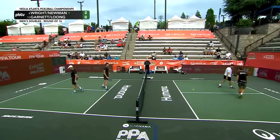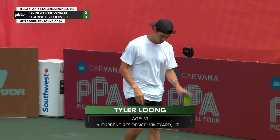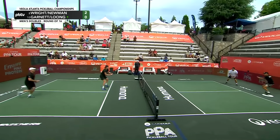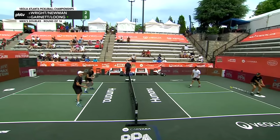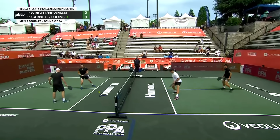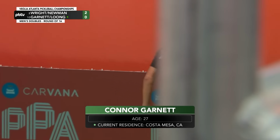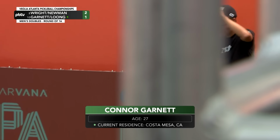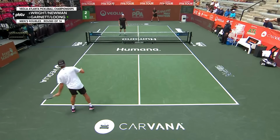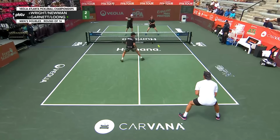Out. Adam, the other shocking thing for me as I look this up, Newman and Wright have an 85% winning percentage. They're 99-17. They're looking for their 100th win here today. Awesome. Point. And Matt Wright gets himself a calf tattoo. Nice movement up at the kitchen from Tyler Loong. Great pickup at his feet, and he didn't just rest on the laurels of that shot. He found a winner on the next ball.